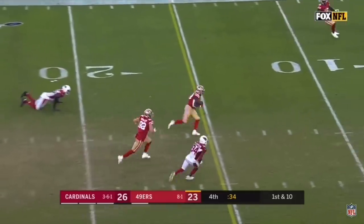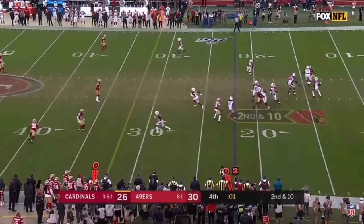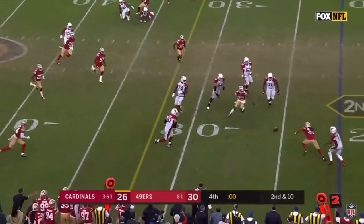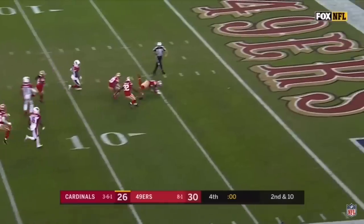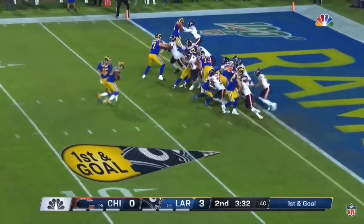Garoppolo's throw is caught by Jeff Wilson. He's going to score a touchdown. Murray will throw to Fitzgerald, who will pitch it back at the 25. Scramble for it. Ball comes out of there. It's a rugby event. Is that 49ers? On the line on the right side.